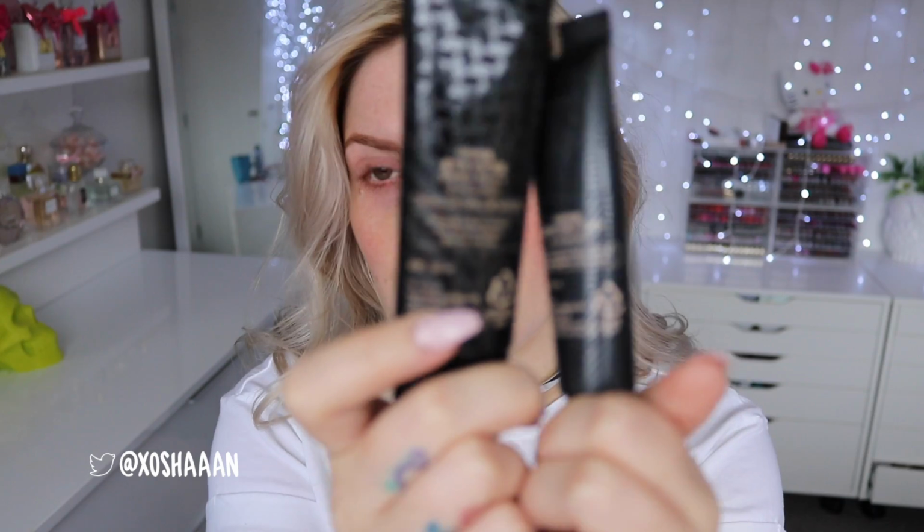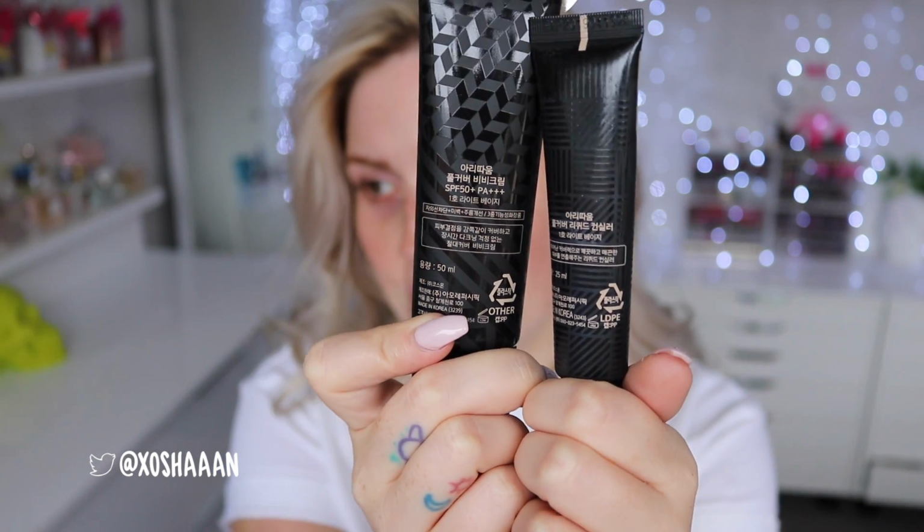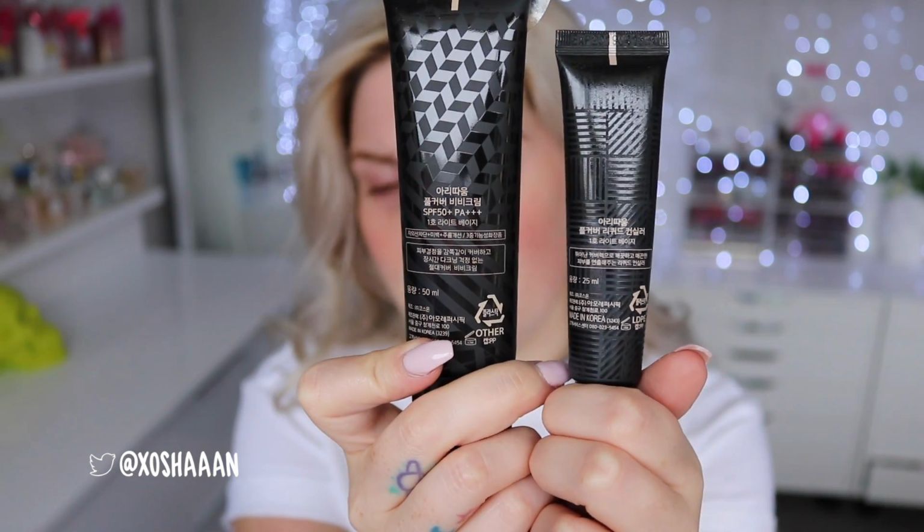Anyways, I've also got the Full Cover concealer. And yeah, I don't know what brand it is because it's all in Korean. I love this packaging though. Look at the patterns on the containers. So cool. I love it.